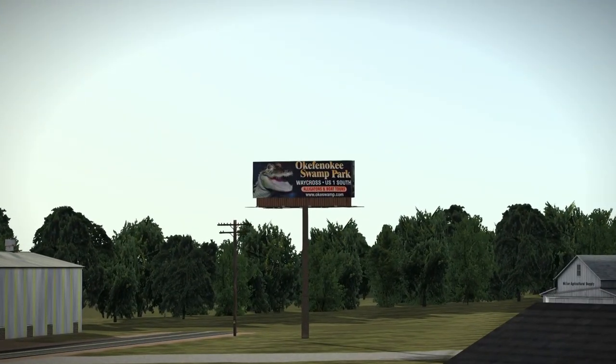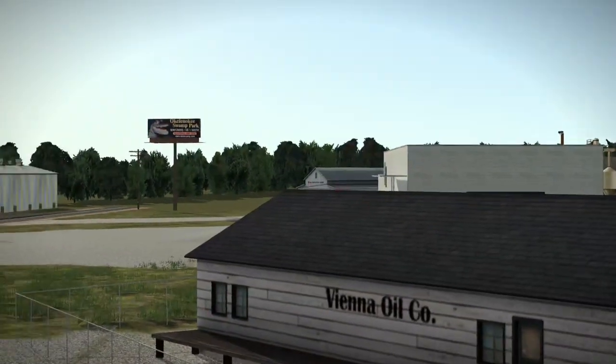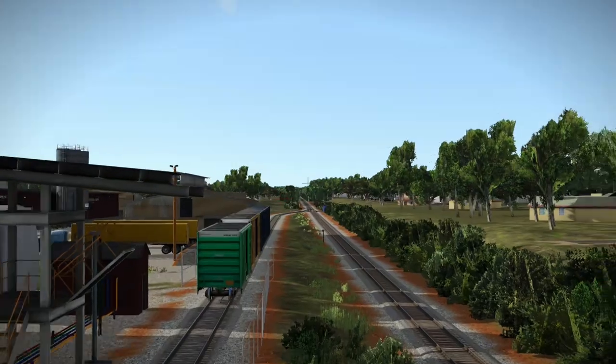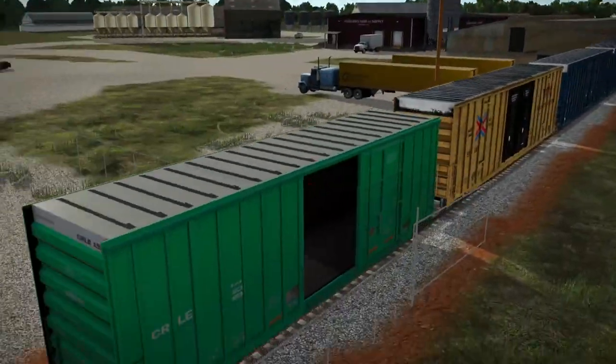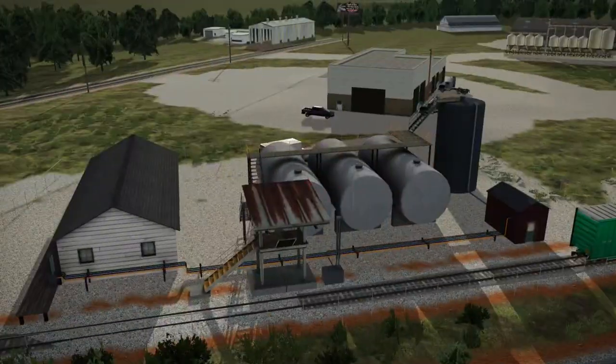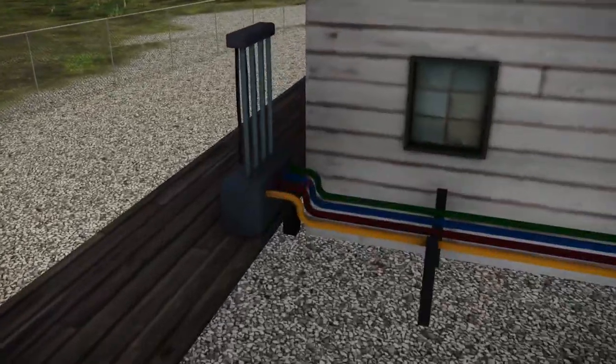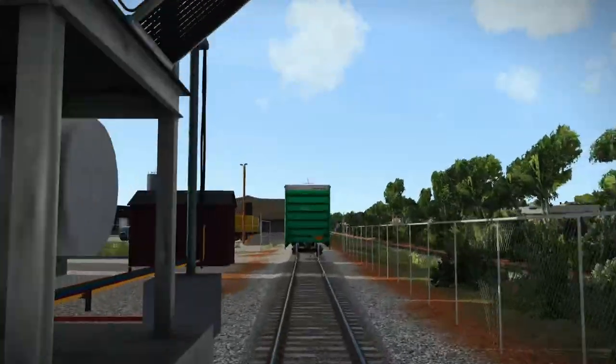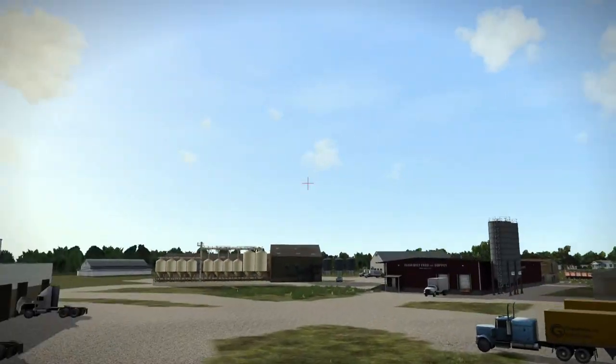We got the Okefenokee Swamp billboard up there with the see live baby gators. I guess people used to just suck that stuff up back in the day. I don't know if they do so much anymore. But again, this place looks very nice. Look at these pipes running along here. That has got to be new. I don't recall seeing that before. These tanks look very nice.